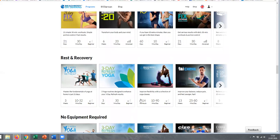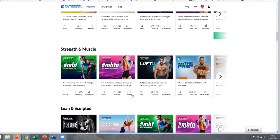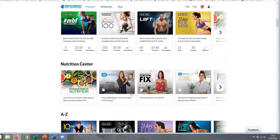There is a recovery workout scheduled into MBF every week. It's an awesome stretch workout. I highly recommend that you do it. People tend to miss the stretch workouts. I have no idea why. They are awesome. It's only short. I think it's about 20 minutes if I can remember correctly. So definitely do that. Right, I'm just going to get you into MBF first and foremost.